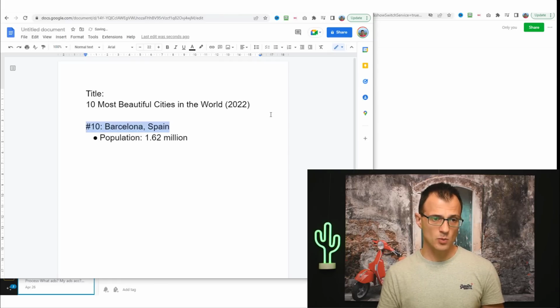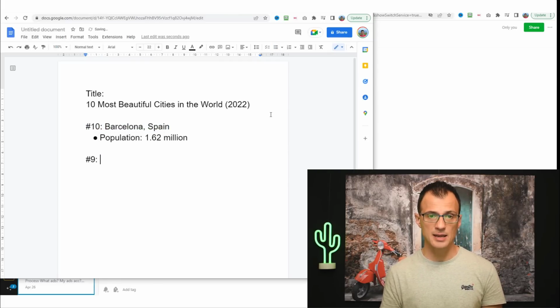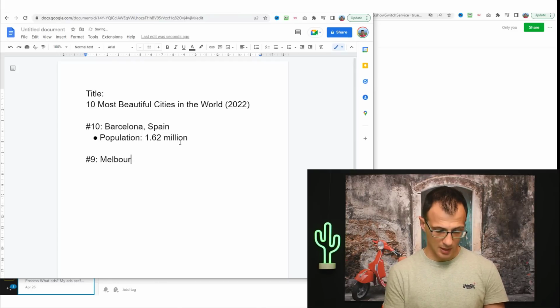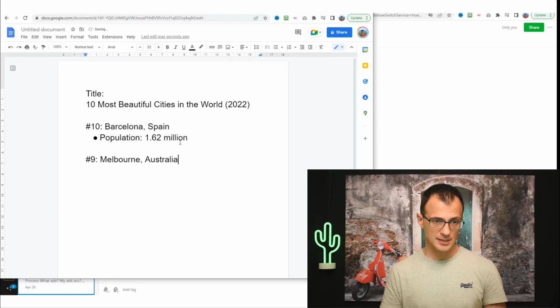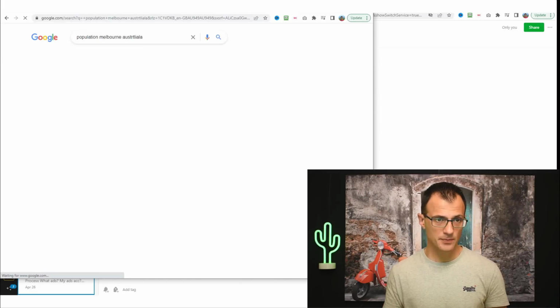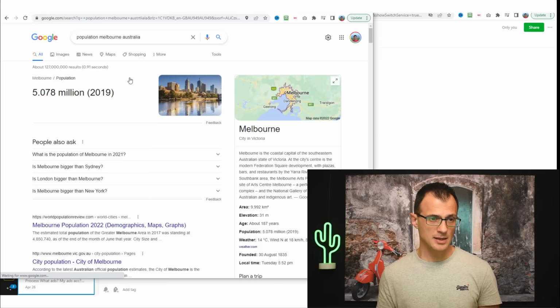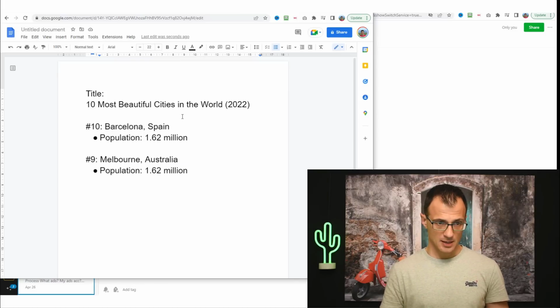All right, and then we want to get our next city. So we'll say number 9, and let's say we decide to do Melbourne, Australia. Just make sure it's all formatted the same way. So then we want to put in a population for Melbourne, Australia. All right, and misspelled it. Okay, 5.078 million. So let's just copy that in.